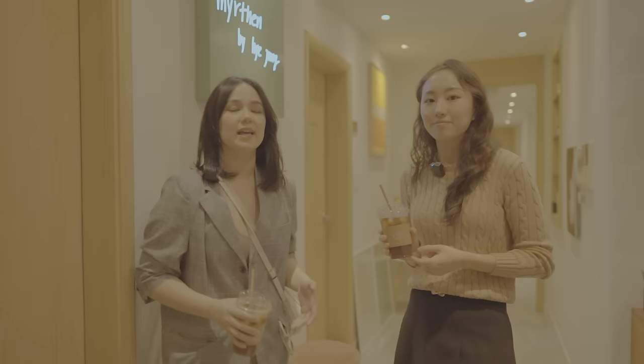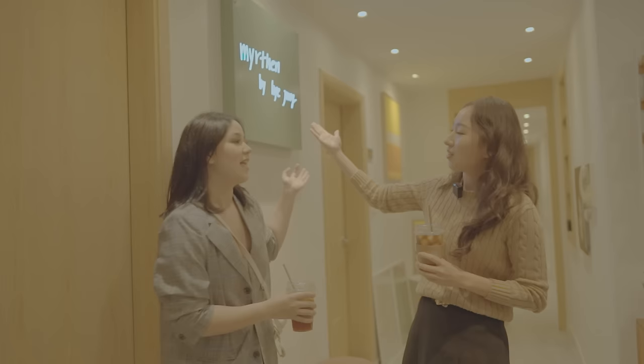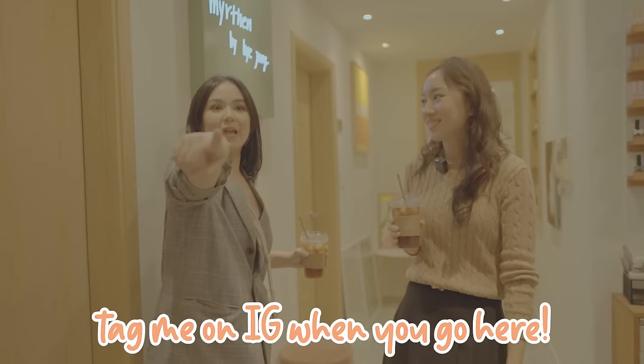It's really easy to search. You can just search Myeongdong by Hyejeong. And yeah, you can pin it and visit if you want to try it out yourself. Let's go, sweeties. Tag me when you go here. Oh, yeah. It's a good visit.